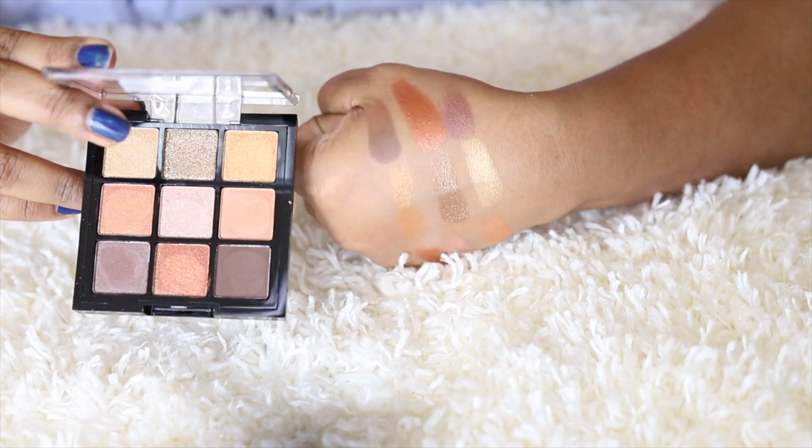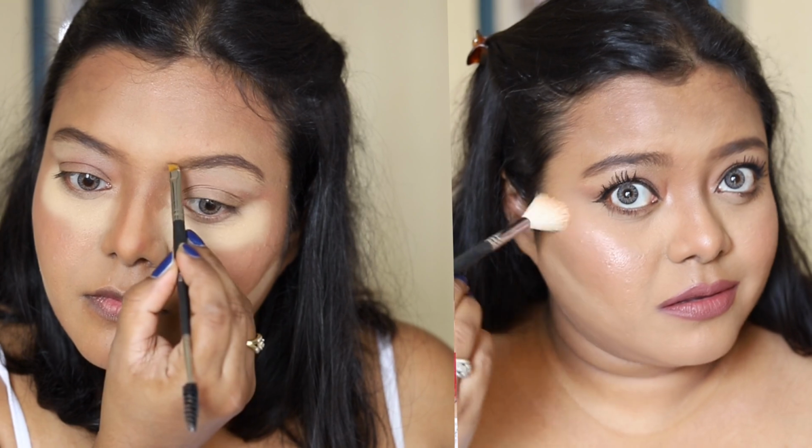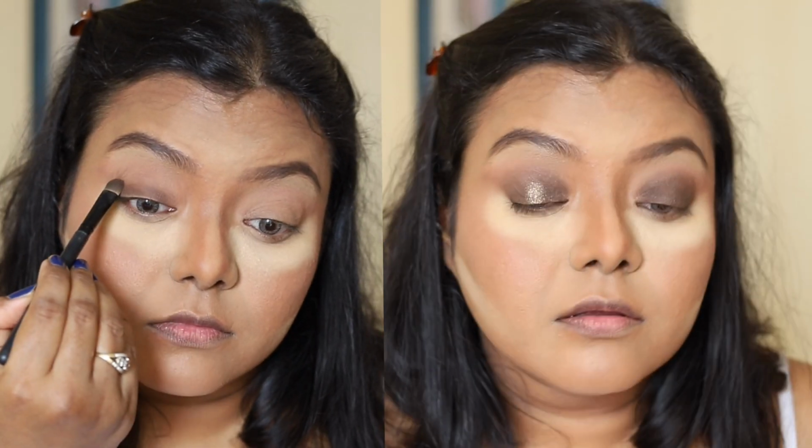Next, I have got an eyeshadow palette. It's a multi-purpose eyeshadow palette. I wanted to try a few products from Swiss Beauty, and this is the Swiss Beauty Ultimate Shadow Palette, in the shade 03. Very good eyeshadow palette. Today I have used this dark shade to fill in my brows, and this middle peachy pinky light pink shade to highlight. The matte shadow I applied all over my eyelid, and then I applied a little bit of glitter from this shade, and you can see it has come up with a very glam smoky eye look.